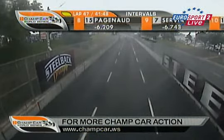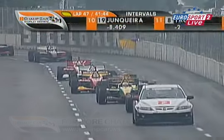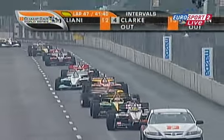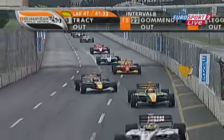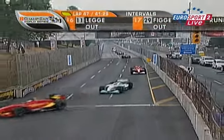In the meantime, we are still in Toronto, under caution one more time. It's Ryan Dial who leads from Will Power, and Will Power has made up several positions in these very treacherous conditions, and he's looking quite good right now. He's ahead of Neil Johnny and then Sebastian Bourdais, who had taken over the lead from Oriol Servia right before that round of pit stops, but it's Will Power who's been on the move.